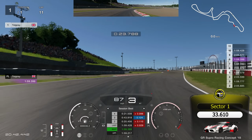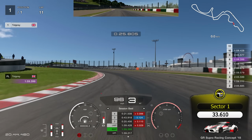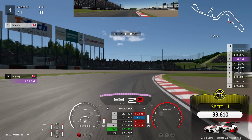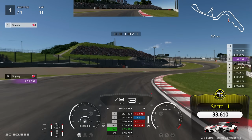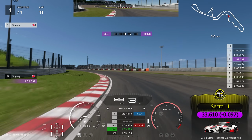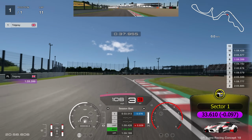So what can we do here in Sector 1? Now, I did struggle a little bit, to be honest here. I did suffer with a bit of oversteer with this car. When it's up to speed, mid-corner, it's great, but slower down, it does struggle a little bit with some oversteer. And we're up here on the Toyota Supra then, which is the fastest car currently at Suzuka.